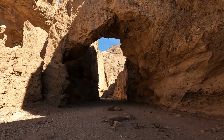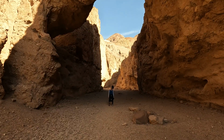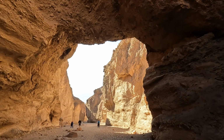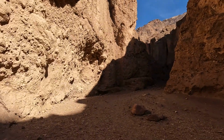Eventually, you'll get to the Natural Bridge. She made it! Go Greyhound! At this point, you can turn around if you want, which she did, or you can continue on.